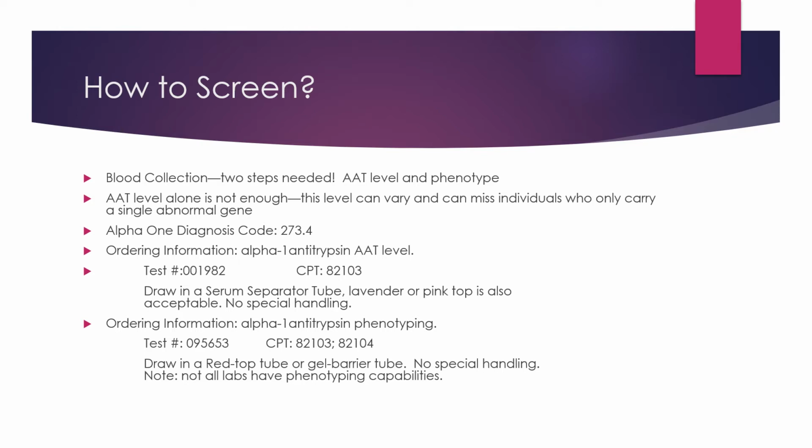There are 2 tests that are needed to make this diagnosis. The first is an alpha-1 antitrypsin level, which tells us how much AAT is in the blood. But doing this test alone is not enough. This level can vary, like if somebody's sick, it can be higher or lower. And also, it does not provide definitive results in individuals who only carry a single abnormal gene. And so you really need the AAT level and the phenotype level to make this diagnosis.